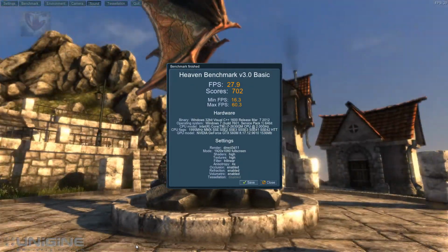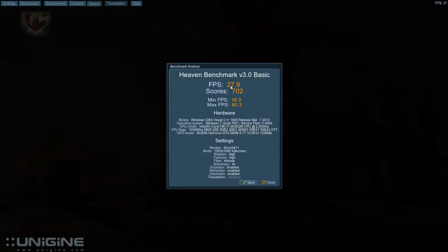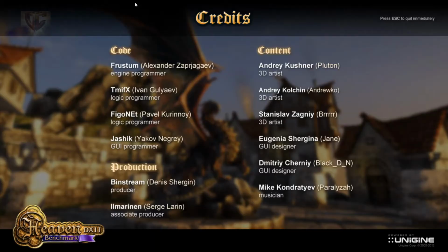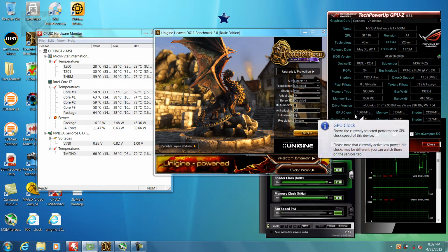Alright, so the MSI just finished the third test, overclocked, Heaven Benchmark 3.0. Again, averaged FPS of 27.6, score 70.002. So let's see the temps. Alright, so as you can see, it was stable at 1060, maxed out on MSI Afterburner. The Asus couldn't even max it out. It was running at like, what, 950 or 990 right now?